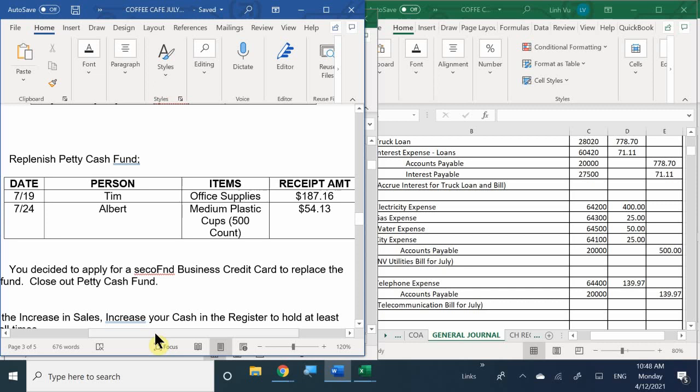So here, on the 19th of July, Tim went out to buy office supplies. Now, who is Tim? Tim is another person we hired. Okay. Albert, right? I sent Albert out, or Bob sent Albert out to go buy some more medium plastic cups. He bought an extra 500 cups. So once again, he purchased it on the 24th of July. So that's why the adjustment looks the way it is, because the adjustment happens at the end of the period. This one, he purchased it on the 24th. So this happened before the adjustment happened.